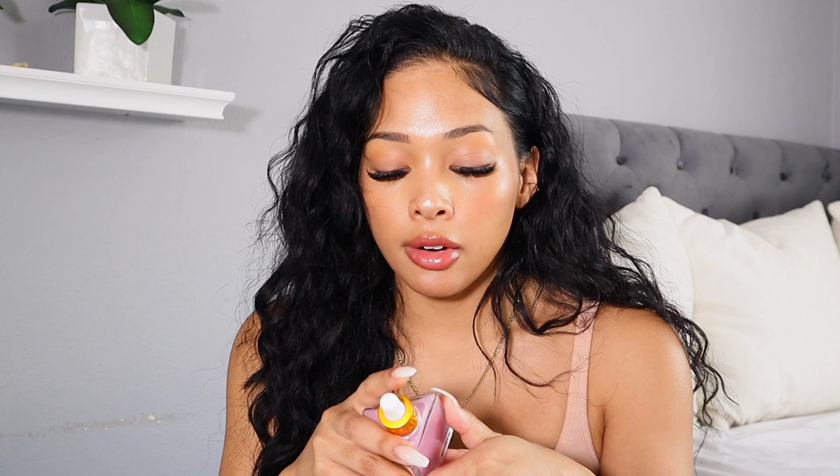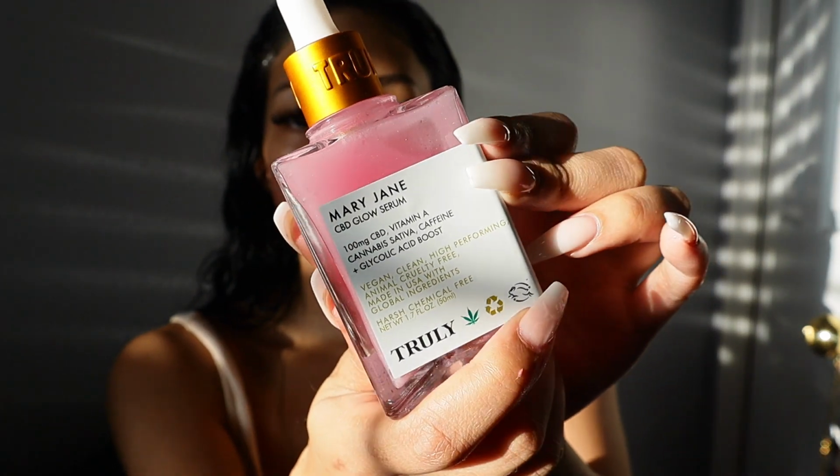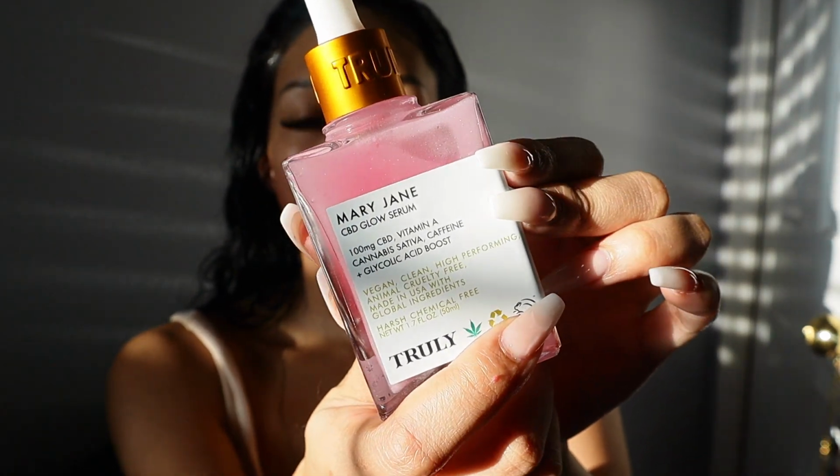The only thing I wish they did have was a toner because I love toning my skin. I feel like it's a very important step, especially for getting rid of texture or anything like that. But they do have a glow serum here. This is their Mary Jane CBD Glow Serum. This has glycolic acid and caffeine in here. It also has vitamin A. So this is just to help you bring the glow back to your skin. It's also very plumping as well.